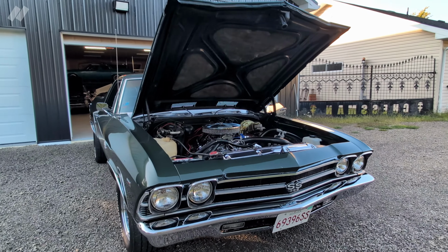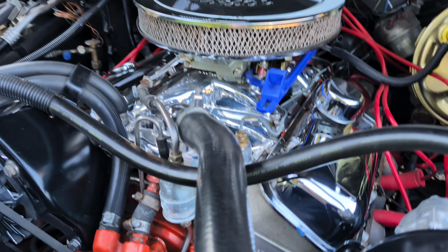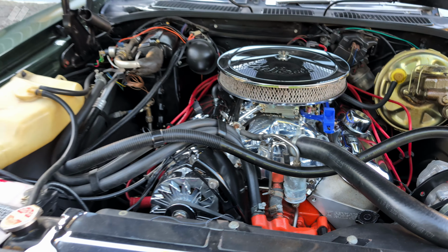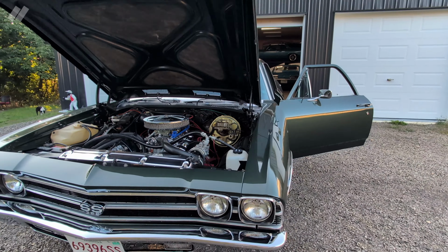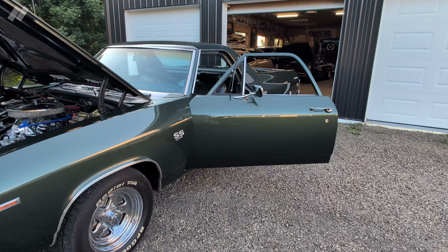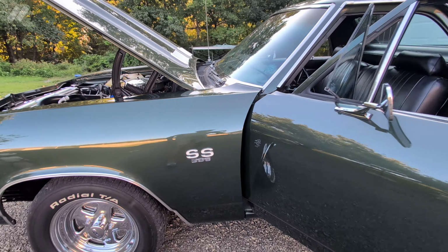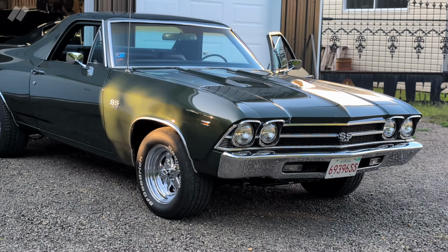Alright, let's observe the impressive engine. While it was originally equipped with a 396 cubic inch engine, a previous owner opted for a substantial upgrade. This El Camino now boasts a ZZ502 crate engine from General Motors. This formidable V8 generates an astounding output of over 500 horsepower. Furthermore, it's been paired with a 400 turbo transmission and a Gear Vendors overdrive unit, ensuring seamless gear changes and effortless highway cruising.